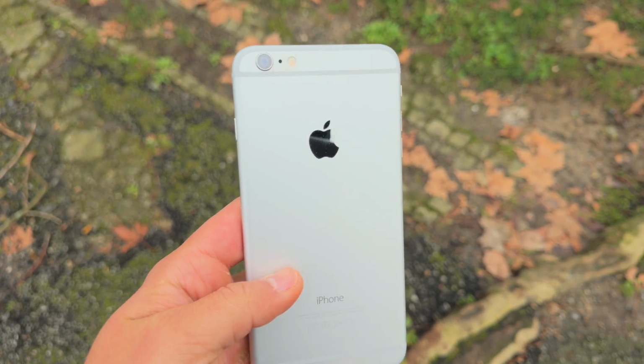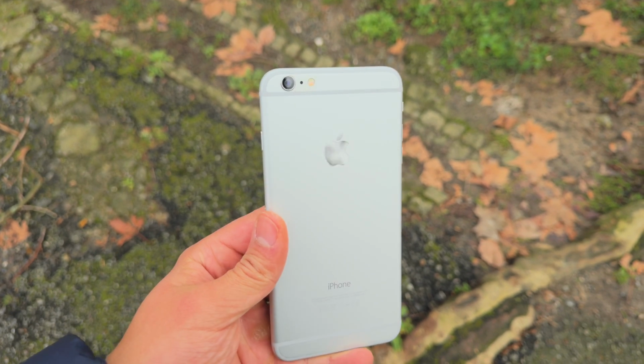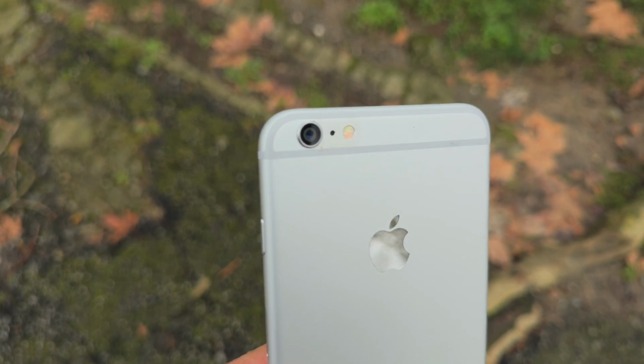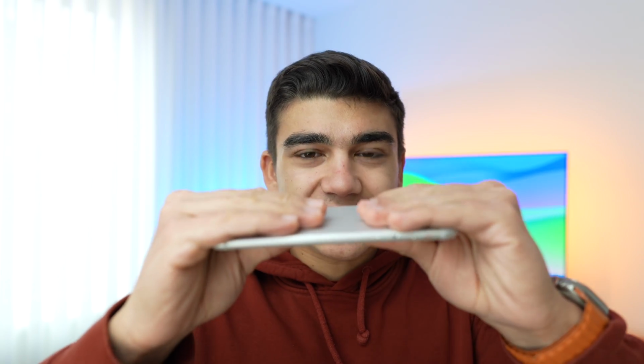This is made of aluminum, and this had the problem of Bendgate. This phone, especially the Plus model, if you fold it like this, with a bit of strength, it could bend really easily. There's a video of Lou from Unbox Therapy bending an iPhone 6, just like this. That was the biggest issue with the iPhone 6 Plus, and Apple actually fixed it with the iPhone 6s. But no, this phone didn't have any issues.